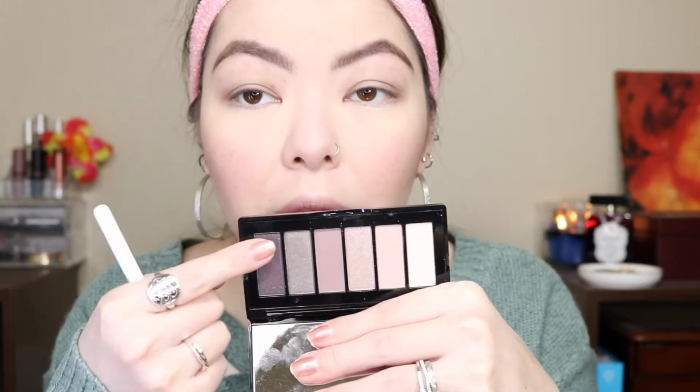I'm gonna go in with this guy right here, the dark purple plum color. This is a blotchy, unblendable mess. Not blotchy, patchy. Look at this. I have a huge bald spot. It's just not worth it, guys. Like, I think I'm gonna have to give both of these up.